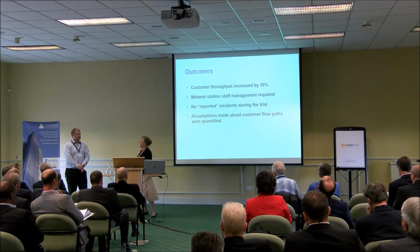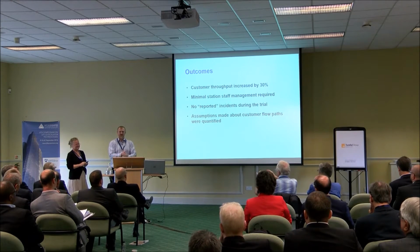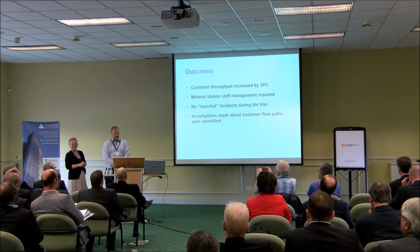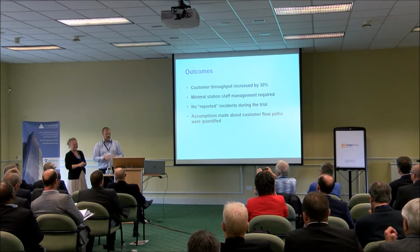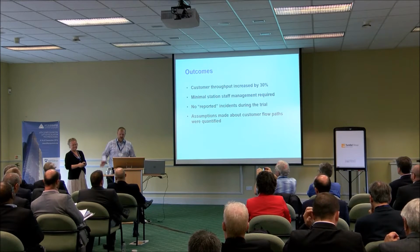Right, outcomes. So, luckily, the calculations were proven right, and we did get an increase of 30%, so yay. But basically, what we were seeing was 12,000 people using it on escalator 5, and then we were getting 16,000 people going up. So it was throwing people through very, very quickly.